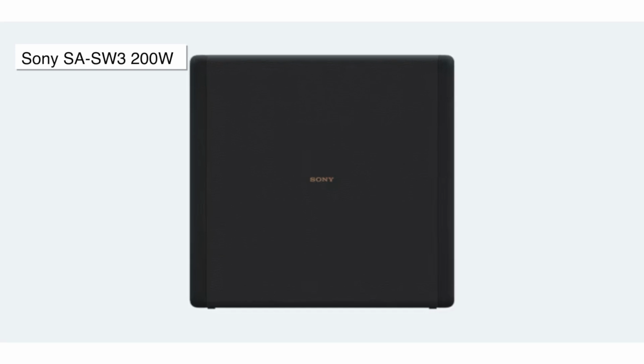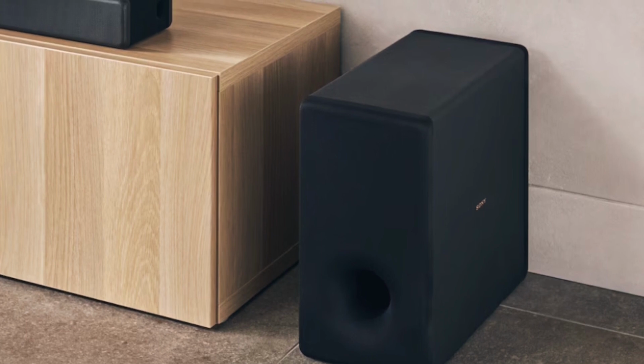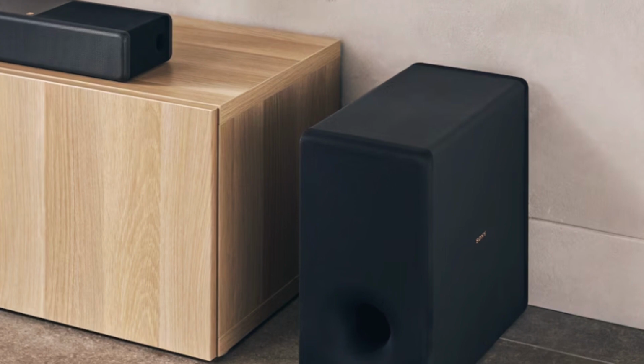Now, the only downside to this soundbar, the way I see it, is you can only pair it with the SARS3S surround speakers, which are just single driver firing surround speakers. The higher end of Sony's soundbars, which is the A3000, 5000 and 7000 onwards, support the SARS5 surround speakers, which of course have slightly better sound output and slightly better surround features.